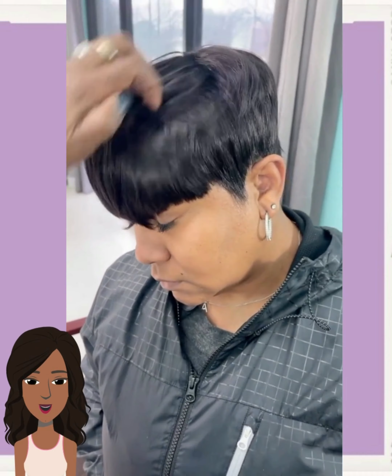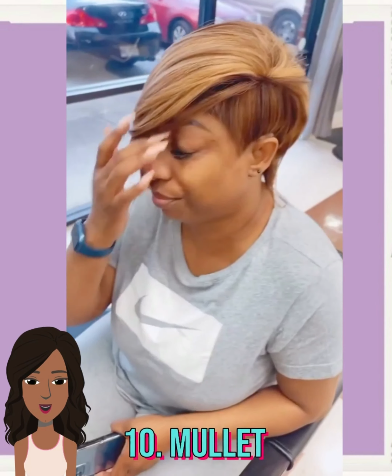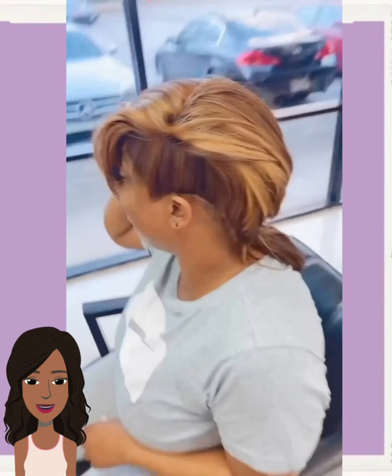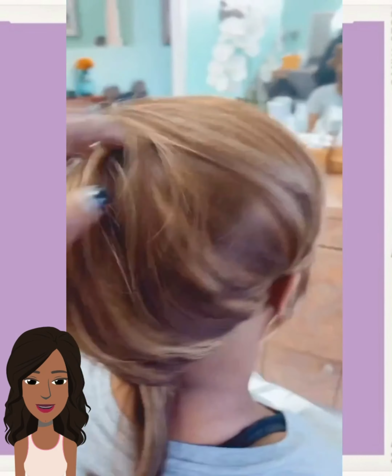And then we move into this 90s inspired pixie. Followed by another mullet. Now her mullet has a different shape here. It looks like it's a pixie at the top, and then you head to the back and bam, a little bit of a tail. I love the color combination of this. It's like a nice mix of blonde, some chocolate brown, a little bit of ginger. Beautiful dimensional coloring.